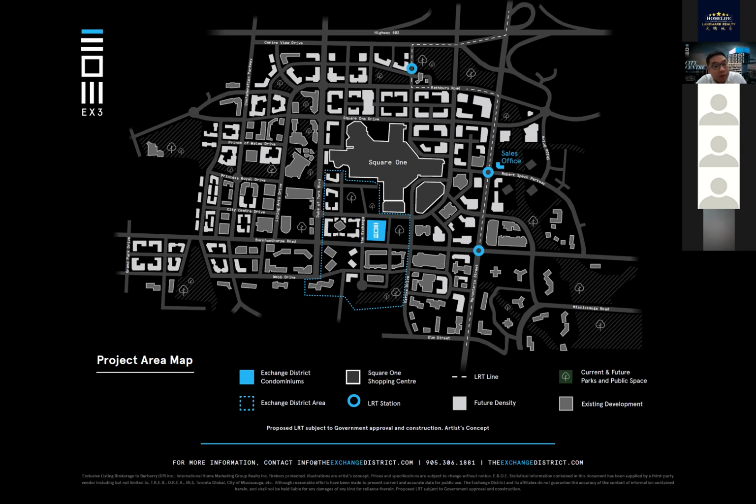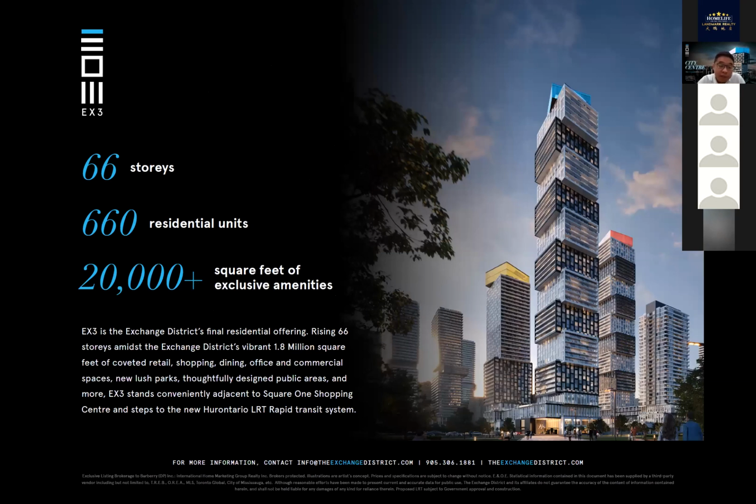And even if you compare us to other projects, you'll see probably a bunch of reasons, like millions of reasons, why you should consider EX before choosing any other locations that can have 10 more buildings, 20 more buildings, 30 more buildings, and they won't be done to the level of detail that we are looking to achieve at this project. So here's a building: 66 stories, 660 units, over 20,000 square feet of amenities.